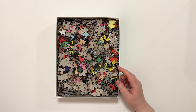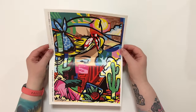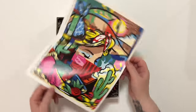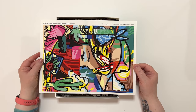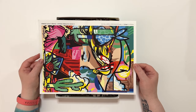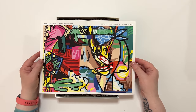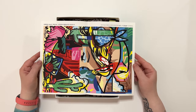So let's take a quick look at the poster and talk about how I'm going to put this together. I will be doing it on my puzzle board, just because it's easier for me to reach. That's what I tend to do with portrait 1,000 piece puzzles, just because they're too tall for me otherwise, or I have to spin them around, so I just do them sideways.